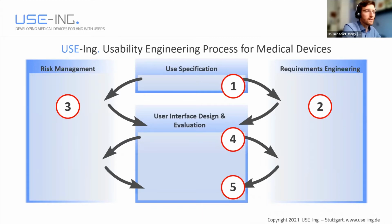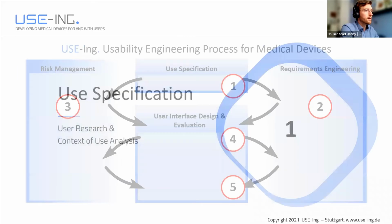The use specification is leading us into the world of requirements engineering and also risk management, which, of course, we are in the medical field. It's crucial to have risk management in mind. But those interfaces to those worlds give us a mirror effect. And after thinking about those methods in there, it comes all back to the user interface design, and we should run various evaluation rounds, first formative and end up with a summative user evaluation round. So let's jump into this process and look a little bit more into the details.